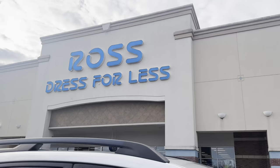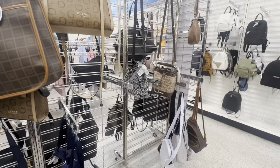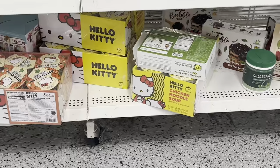So yeah. Girl, so you know our next destination was Ross. Okay, so first I was searching in the purses aisles, but I didn't really find anything cute. I didn't see anything pink, so... They did have this cute planner set. I saw these chicken noodle soups, which are so bomb.